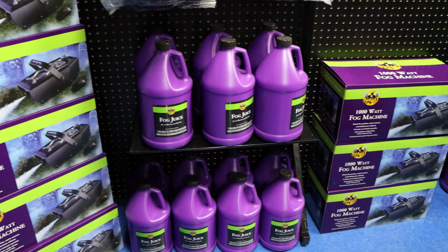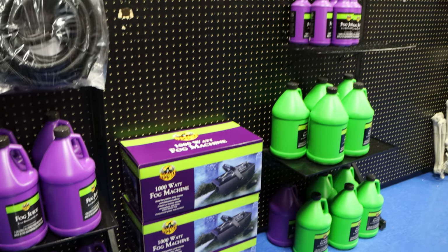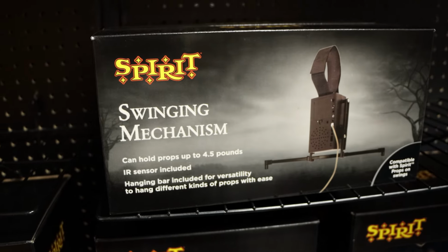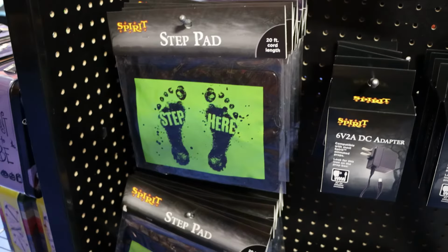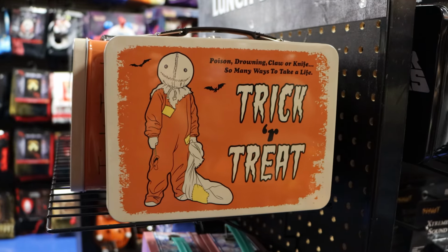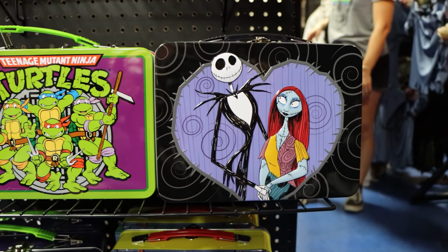Of course, they had a huge selection of fog machines and fog juice and accessories. And then some little things like various adapters and swing mechanisms and stepping pad, motion sensor pads and stuff like that. So if you're trying to automate some of your haunt stuff, there's a lot of cool options there for sure. So we totally didn't expect to, but we actually came away with a bunch of stuff.